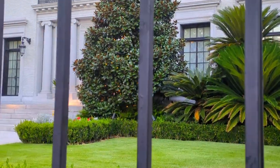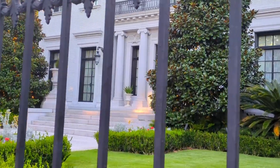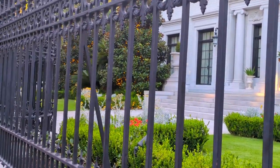I was absolutely excited to explore Savannah. Just all of the parks there are absolutely gorgeous.